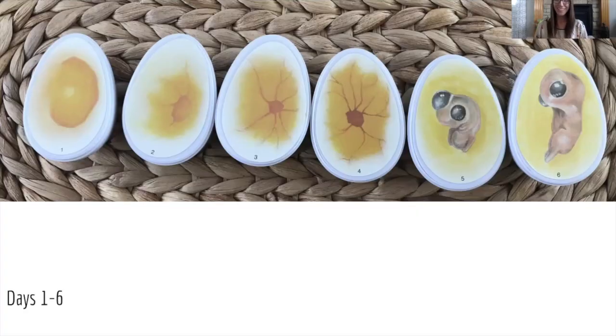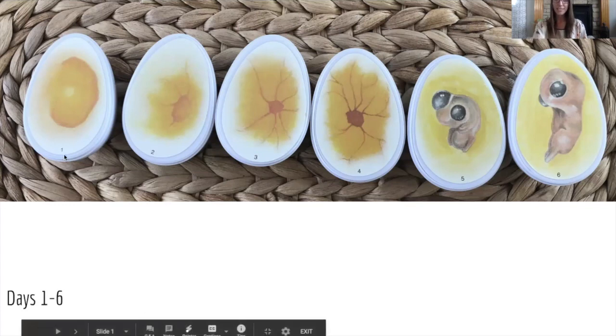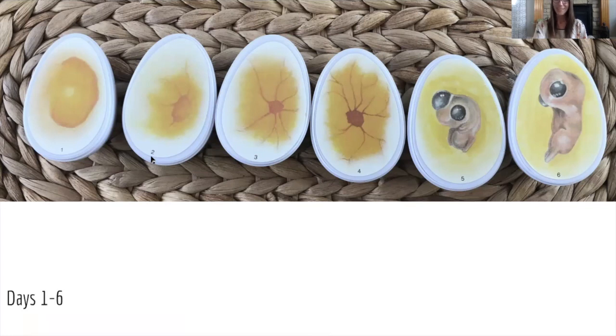So here is the inside of the egg from day 1 to day 6. Remember, on day 1, it started developing tissue. By day 2, there was a heart and a heartbeat. By day 3, our chick was developing blood vessels. By day 4, our chick is developing limbs. It will develop wings, legs, eyes, and a brain. By day 5, our chick will develop elbows and knees. And then by day 6, our chick will develop digits for its beak.